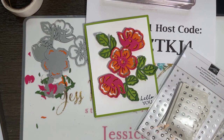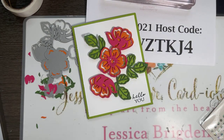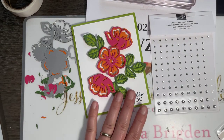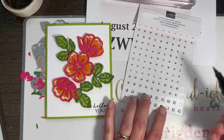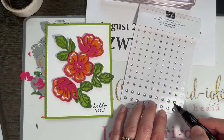I've got clear rhinestones, just the regular rhinestone jewels. One of the best values in the catalog because they're only $5 for the whole sheet. But one of the cool things is you can take these with your Stampin' Blends and you can make them different colors. So I'm pulling in my Granny Apple Green dark blend, and I'm going to color, I want some green rhinestones.